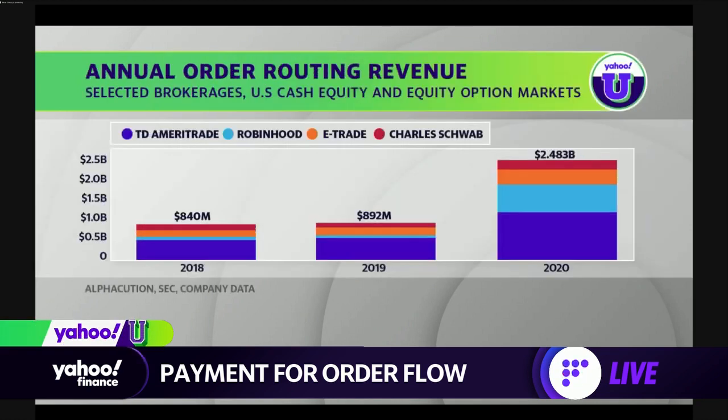So the metrics show how big of a deal this has become for at least the four major brokerages, which you're looking at here. This is data from Alphacution, the SEC, and also company data. Again, these are the four top brokerages: TD Ameritrade, Robinhood, E-Trade, and Charles Schwab. And you could see, just between 2019 and 2020, revenue just from this specific business line almost tripled from $892 million to $2.5 billion. And at Robinhood specifically, take a look at the blue bit here, $69 million in 2019, ballooned to $687 million in 2020. That's about tenfold in just 1 year.